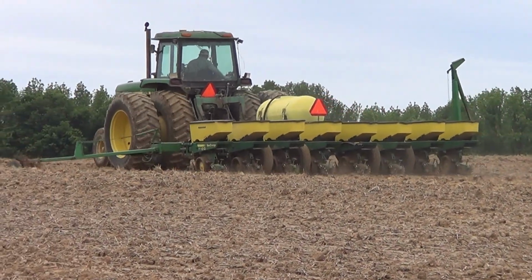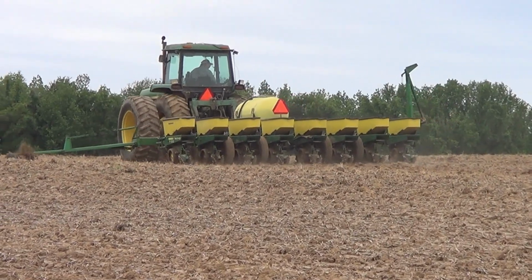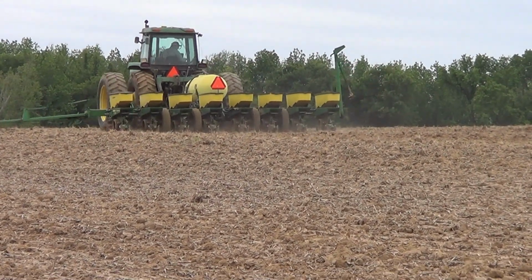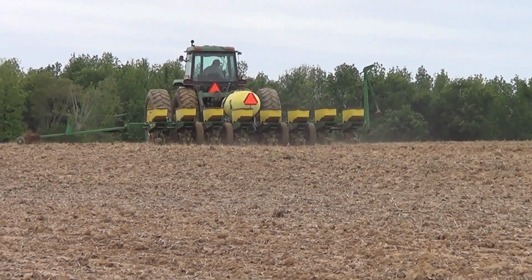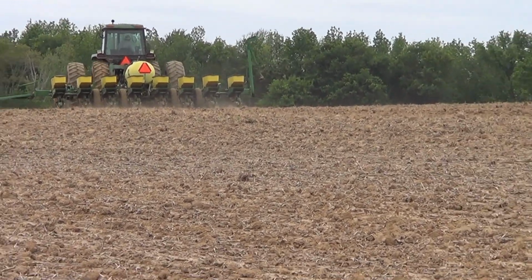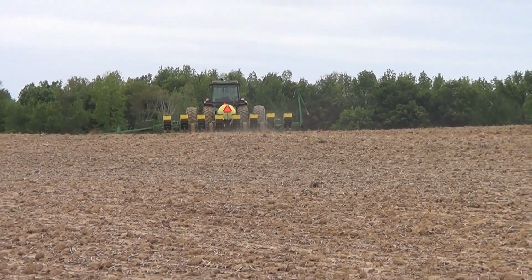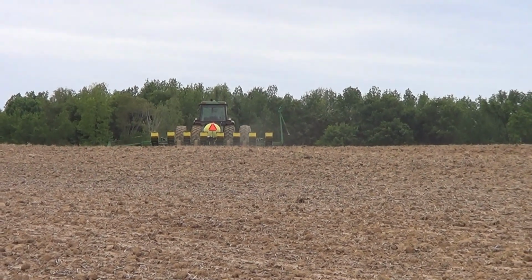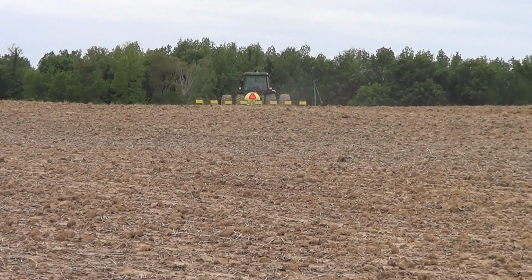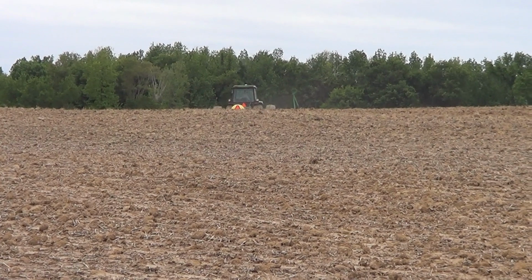We're having to dodge around mud holes. It seems like we get 1 to 2 rains a week, so we're just having to plant in between showers. Everything I've been taught to do and learned to do over the years seems like we just haven't been able to do this year. Having to plant in cold, wet ground. And the seed doesn't get off to a good start that way, and I don't really like it.